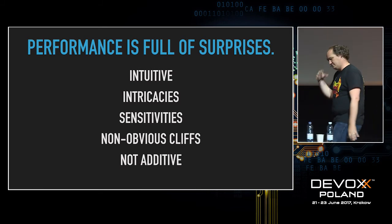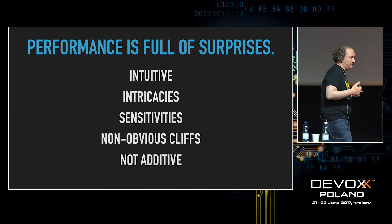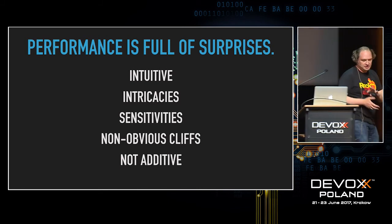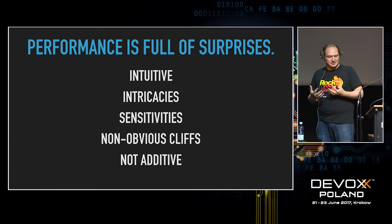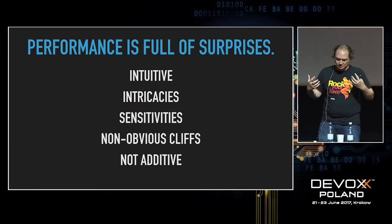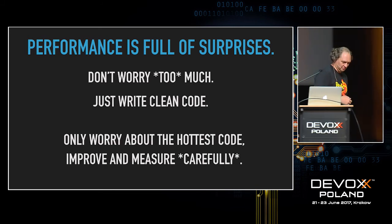Unfortunately, performance is just full of surprises. It's often not intuitive. It has all these intricacies. It has these sensitivities with these weird cliffs, like the huge method limit. It's not additive in a way that makes any sense to us. It's really, really hard to reason about if you don't live in this every day. And I'm guessing most of you probably don't want to.